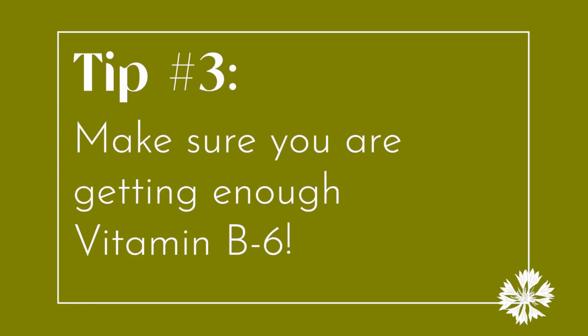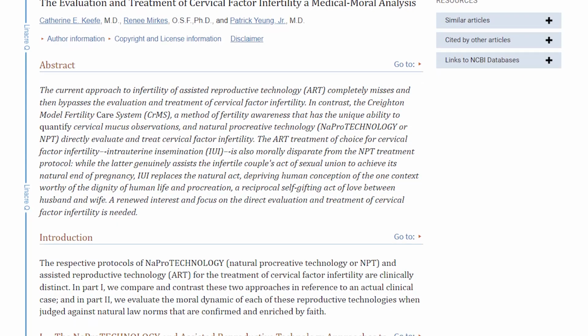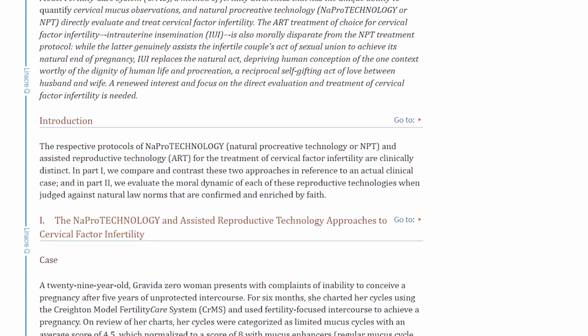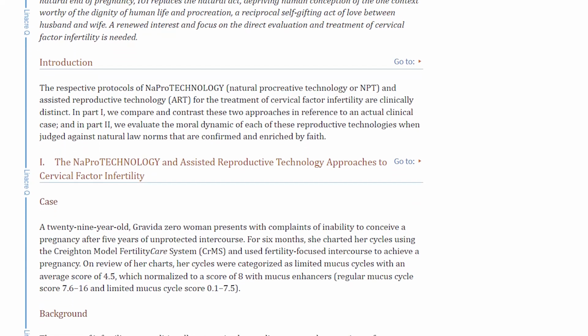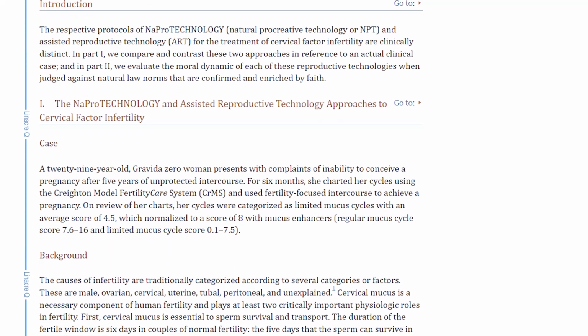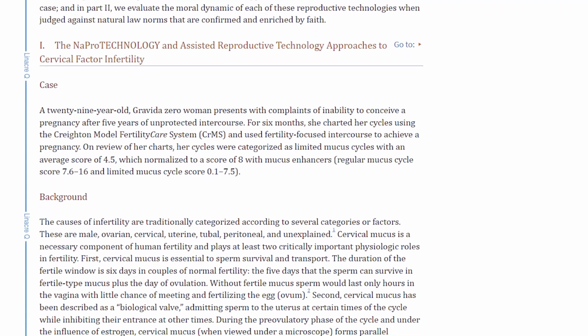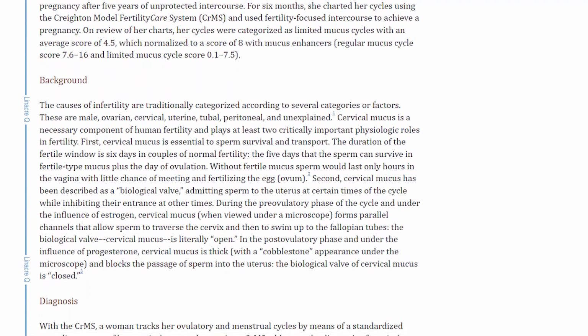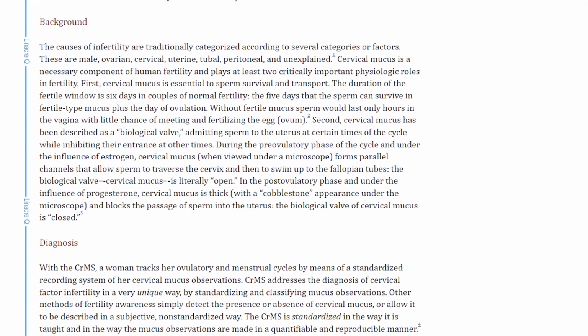Tip number 3, maybe vitamin B6. Vitamin B6 studies have shown that it can help improve fertile mucus production. Now, I want to say, when they did those studies, they were looking at a 500 milligram slow release dose, and the upper tolerable limit in the United States right now is 100 milligrams. So if you're going to go above 100 milligrams, I suggest working with a provider like myself who can help you determine if that is the right way to go for you.